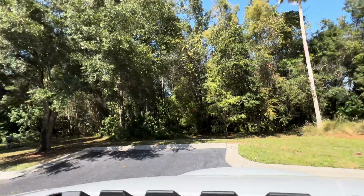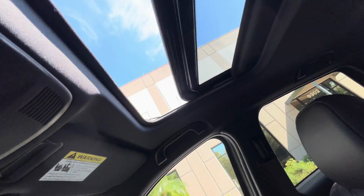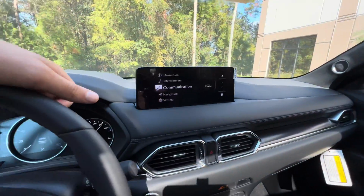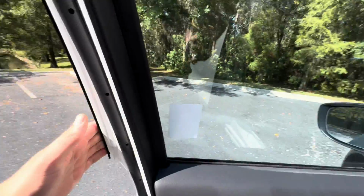Beautiful day today in Tampa, Florida, sunny and 75 degrees according to this 2024 CX-5. We can shut the glass right up, leave the shade open, so when we hop out back, you can see how much light is brought into the cabin. But that's about it for the front seat of this 2024 Mazda CX-5 Turbo Premium.